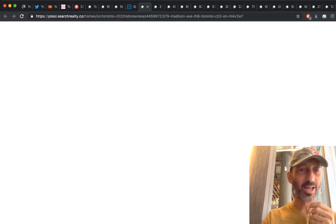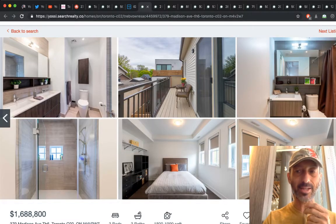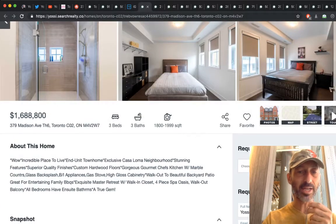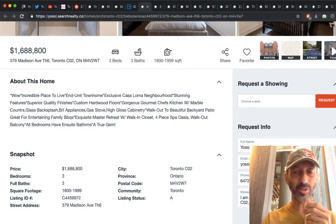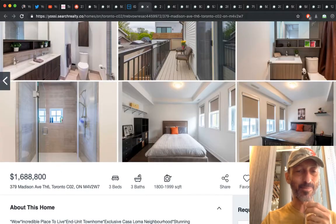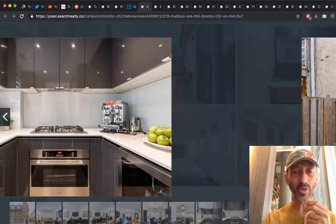All right, the next one we're gonna look at here is 379 Madison, which is part of the Yonge-Eglinton rejuvenation. Incredible place to live, end unit townhouse, Casa Loma neighborhood. Okay, very, very nice. Here you get a larger home, three bed, three baths, over 1,800 square feet. And the asking price is $1,688,800. Let's have a quick look.